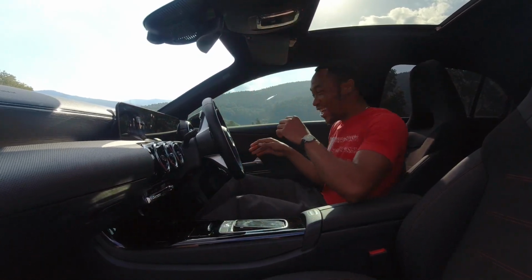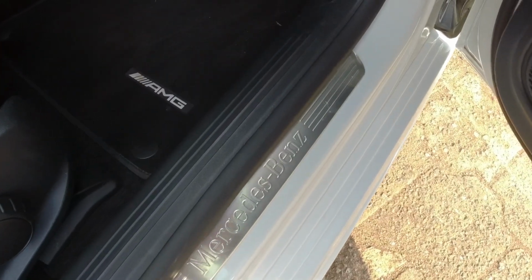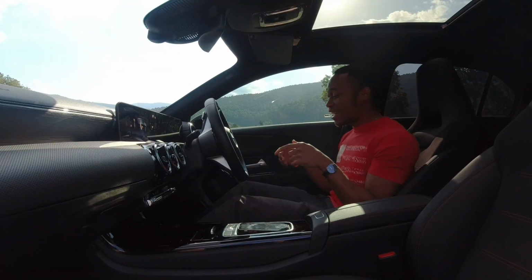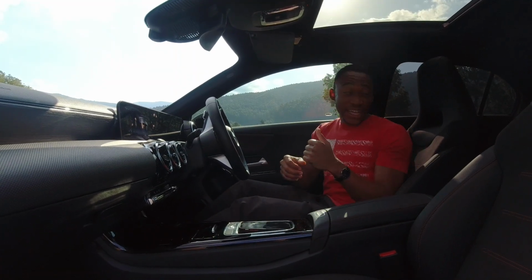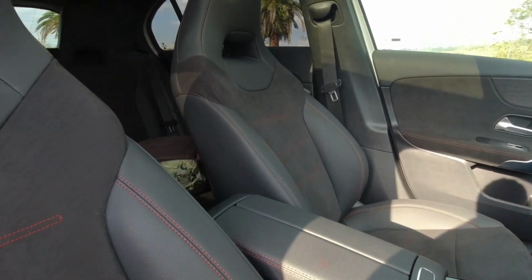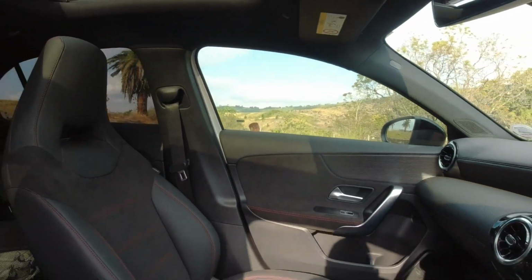So A-Class interior. Now for one, you have Mercedes-Benz lettering on the dorsal. You get AMG floor mats because once again, this is the AMG line. You get AMG seats, which look really cool. Now these are the sport seats with the integrated headrest. Now these are one of my most favorite seats in any car.